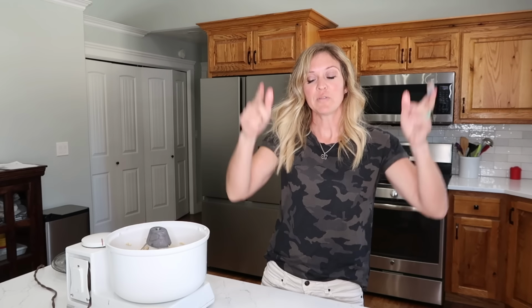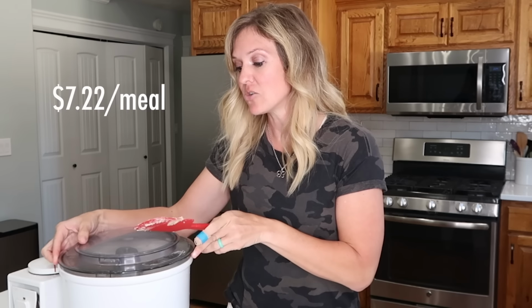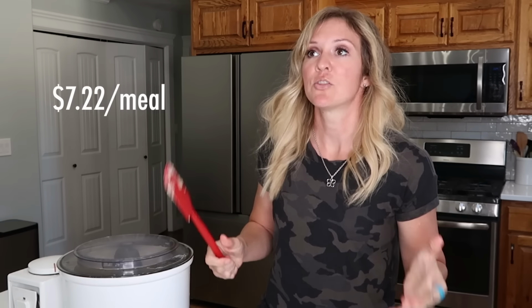So not everyone can do that. Okay, fair. Does it cost $650 to feed one college freshman? That breaks down to $7.22 per meal, assuming 30 days in a month and 3 meals per day.